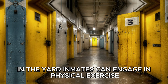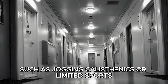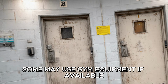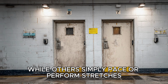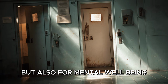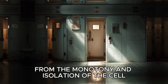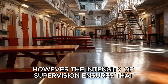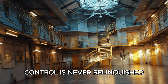In the yard, inmates can engage in physical exercise, such as jogging, calisthenics, or limited sports. Some may use gym equipment if available, while others simply pace or perform stretches. These activities are vital not only for physical health, but also for mental well-being, offering a temporary release from the monotony and isolation of the cell. However, the intensity of supervision ensures that even in moments of relative freedom, control is never relinquished.